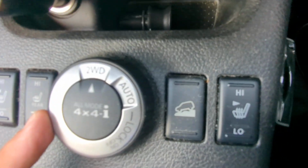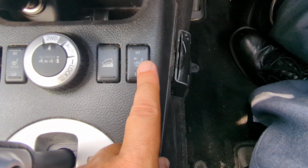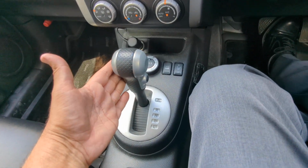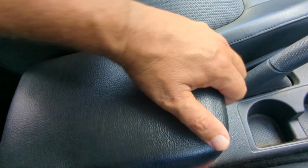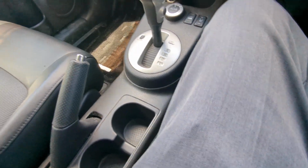This is four-wheel drive capable. I forgot to say that in the beginning. And then it does have heated seats, not only for the front but also the back. It looks like parking brake assist if you're on a hill. Then you have your shifter, the handbrake as I told you about, cup holders, and a little center console armrest. It's going to give you a little extra space, and it does look like it has an extra key. So I'm going to put that on there.